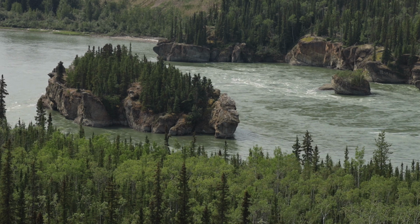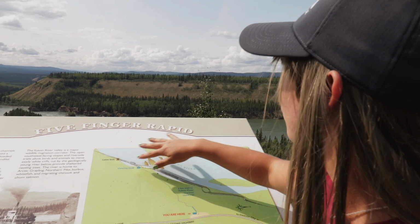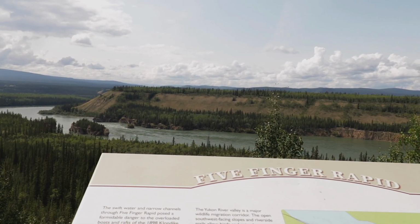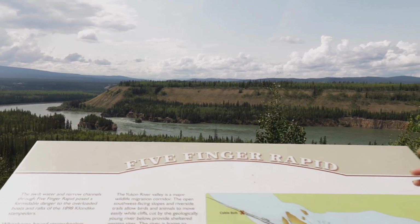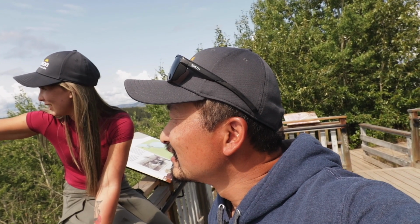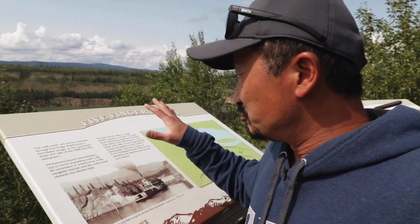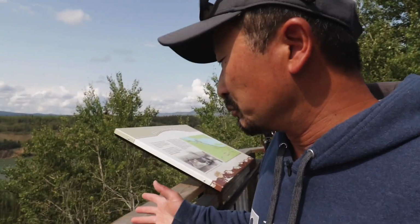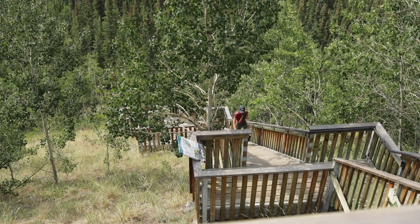So it's called Five Finger Rapids. As you see here, the 1, 2, 3, 4, 5 parts of the river that were flowing, now they have blasted through, so it was easier to get through. The stern wheelers eventually, when the cable was built, were able to pull themselves up to make it passable, and it was the main highway to Dawson City. So what I love about the Yukon Territory is when you come to places like this, you got these really nice informative signs that you can read about the cultural background, the historical background, also the ecological facts that you should know in the area.